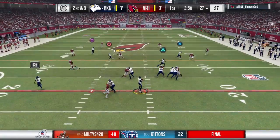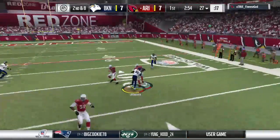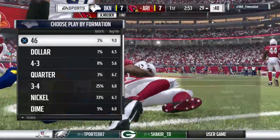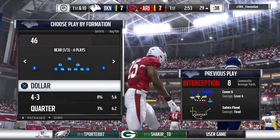From the shotgun, he'll look to throw. Looking for Crowder, and it's intercepted. A great read, and it's picked off. And they will take over at the 29-yard line.